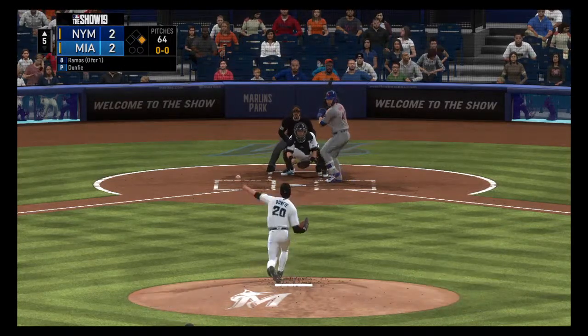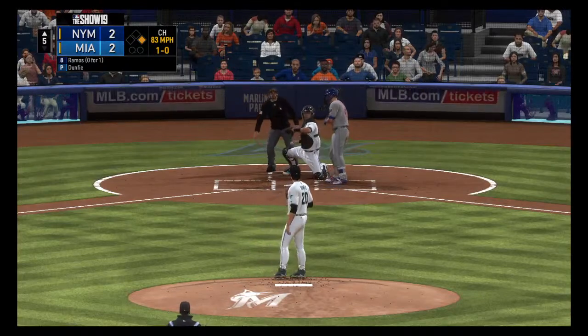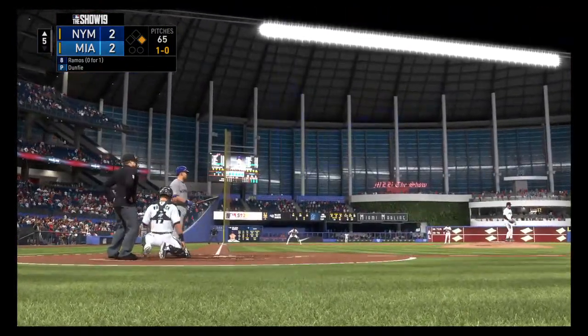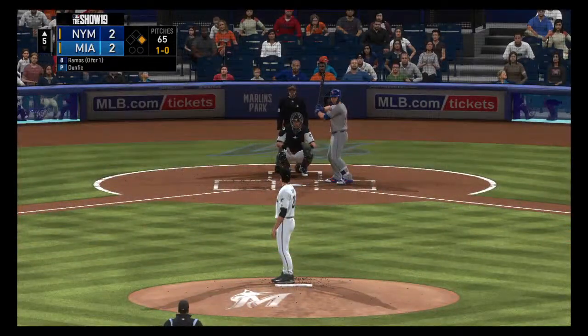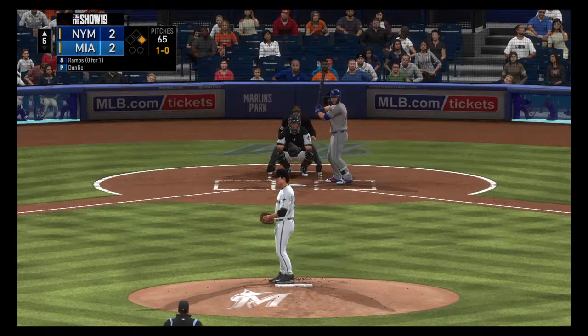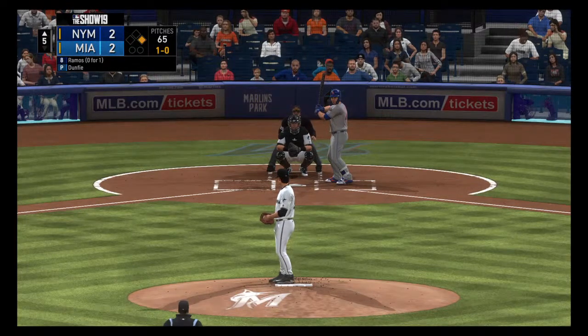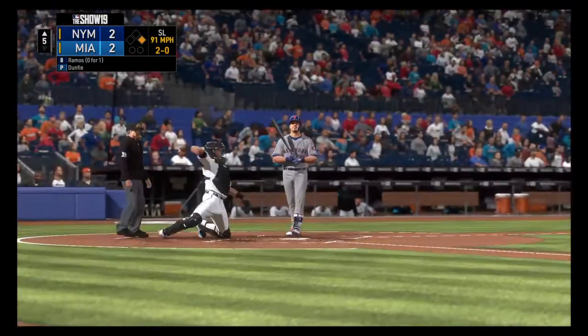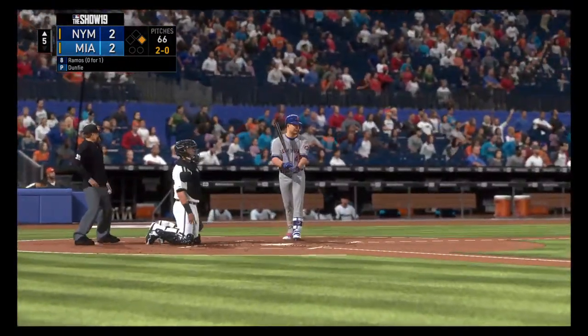Here's the catcher, Wilson Ramos. As the first pitch misses to him, it's ball 1. Ramos, a 32-year-old veteran. He's an 11-year vet at the major league level, so he certainly put together a nice career in professional baseball. Yeah, Matty, you ain't kidding right there. 10 years, we refer to that in the biz as hitting full pension. 2 balls and no strikes to Ramos.